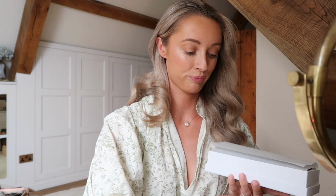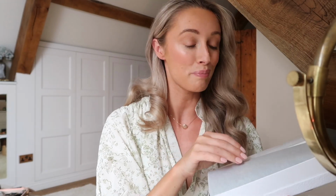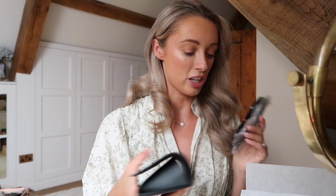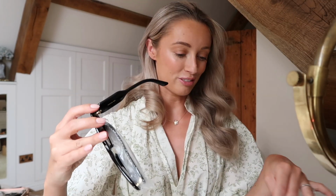I couldn't resist a couple of pairs of sunglasses. Oh, this is my third ever Dior purchase, after my coat from Bicester and my gardening apron. So, little pouch, lovely, and inside, I can't actually remember which they are. I think, oh yeah. Very nice, very classic. So we've got CD on the side, and just a very soft cat eye.